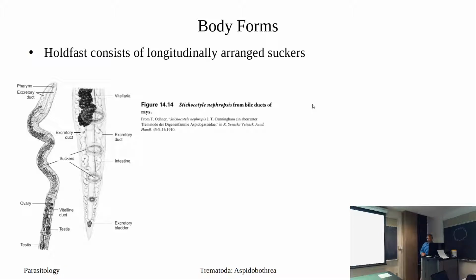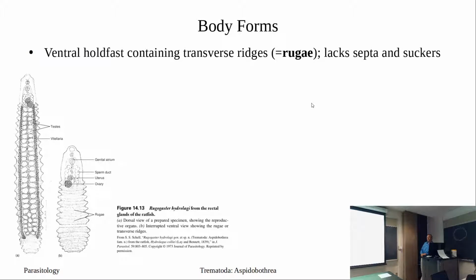And then body form number 3 has our Bayer's disc kind of lacking in a way. There's no obvious sucker or attachment. Instead, it's been modified into more of an accordion-like structure. It basically consists of transverse ridges called rugae. So there are no septa, no suckers, no loculi or anything. And these rugae, when they contract, can grab and pinch. Suckers work like suction cups, and loculi do that same thing. But on these, when we flex, we pinch and can hold on that way, because you've got numerous pinchers along the length. So that's an accordion-like structure. Three main body forms.